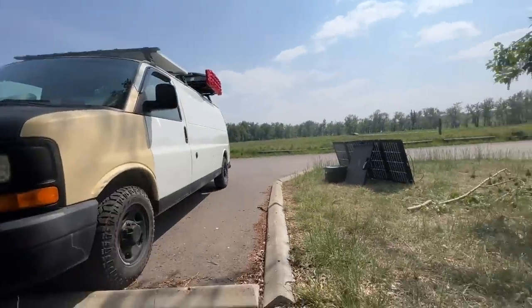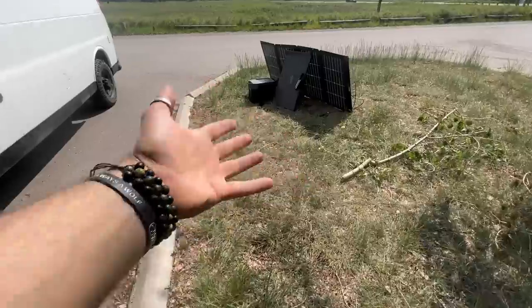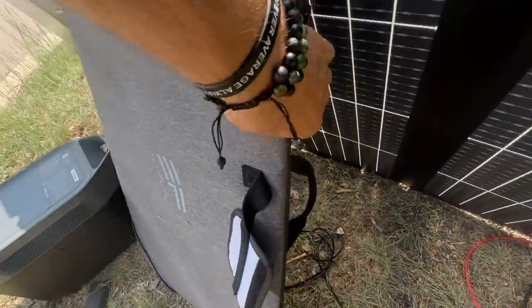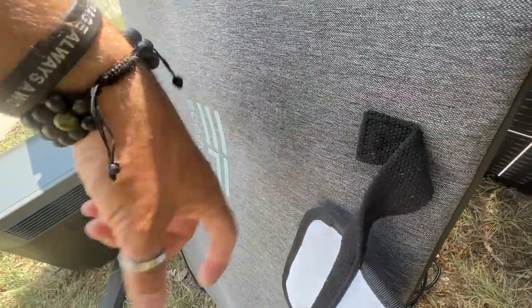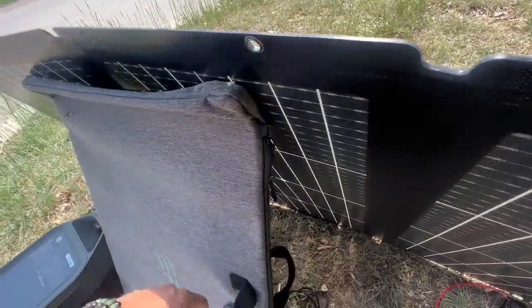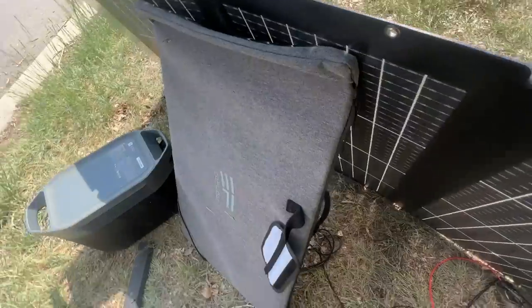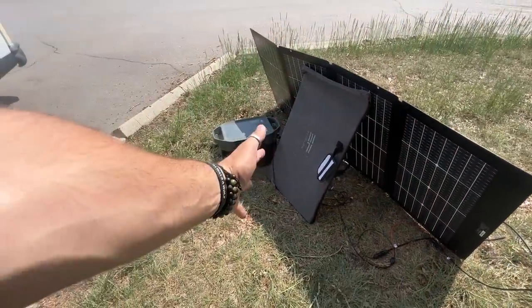We did discover that it comes with an adjustable kickstand, but that is actually just the bag that it comes in, which is kind of cool that you don't have another thing to worry about because the bag itself is very rigid. Let me see. Yeah, see? Nice and rigid. Doesn't even fall over. And it's got this rubberized grip on the outside that holds onto the panel quite well. I don't know that I would actually call it an adjustable kickstand, but hey, it holds the panels up. And that's exactly what I needed.